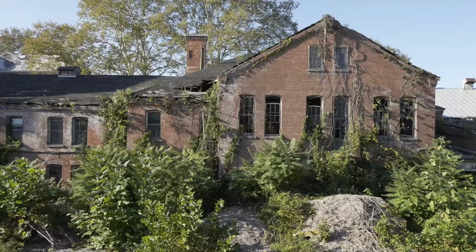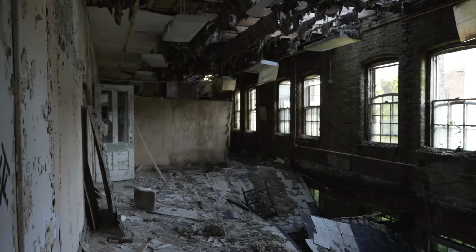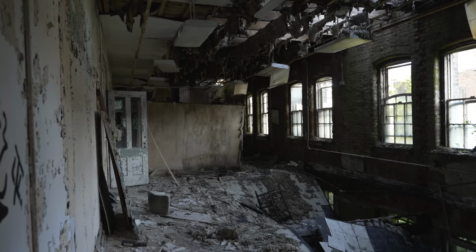So Brian's over in that building. I gotta find a way to get over there. These cabinets are all intact. They're so nice. Still have Christmas decorations inside too.